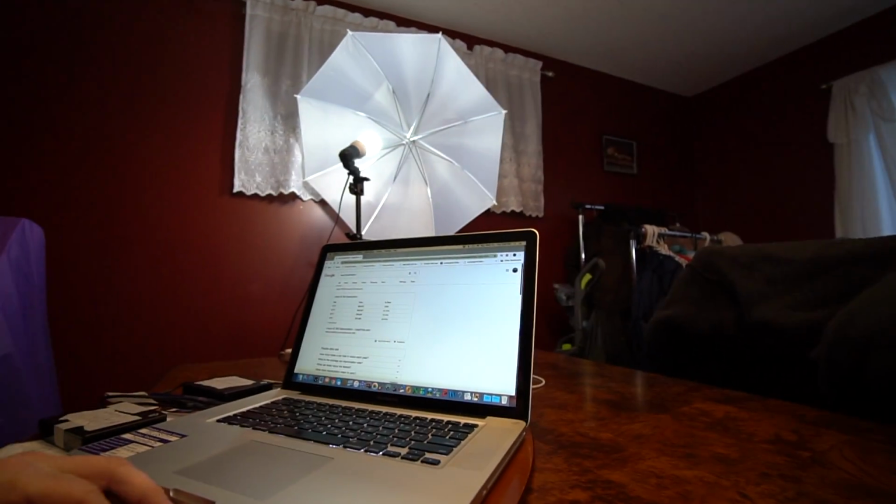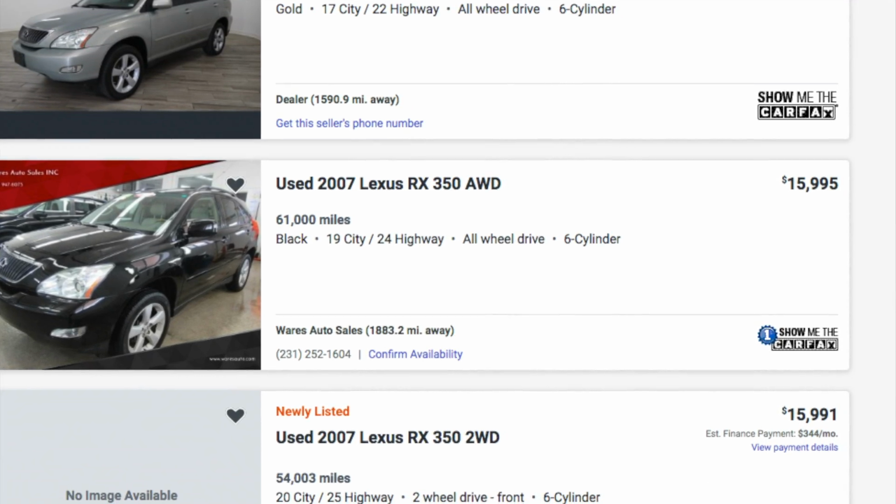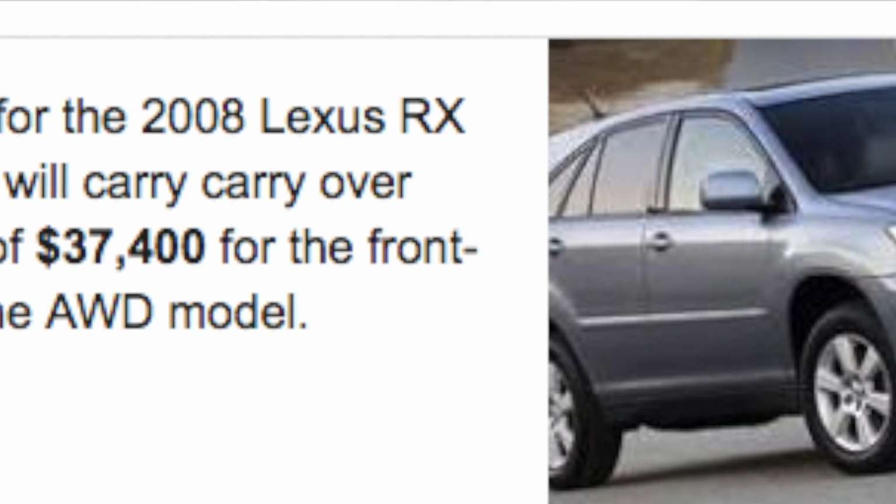And so here now in 2019, we look back at a car that's about 10, 11 years of age with 50, 60,000 miles, still relatively low miles, and we're finding them from $15,000 to $16,000 US, which is actually about 42% of its original MSRP. How is that for retention? That to me sounds like it's also seen minimal depreciation, another safe bet.